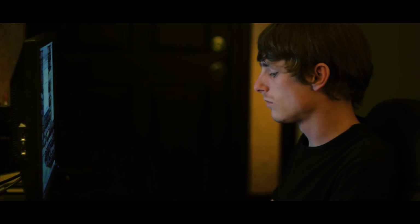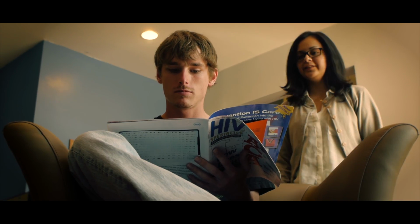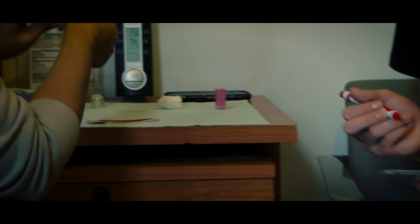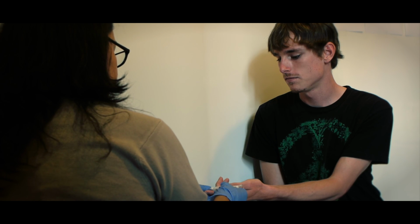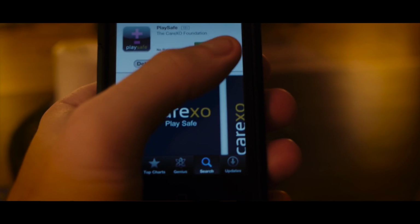Here's how it works. First, sign up with CareXO.com for an account. Sign in to verify the information is correct and to print out the optional test request form. Next, go get tested. Go to your own doctor, local clinic, or lab and get tested. After receiving your results, have them sign and fax over a copy to CareXO.com. And finally, download the PlaySafe application from iTunes or Google Play Store.